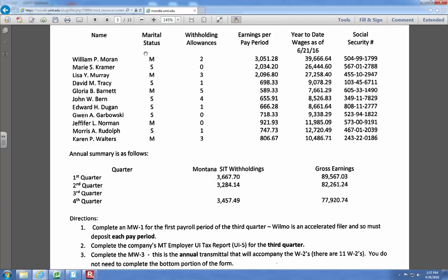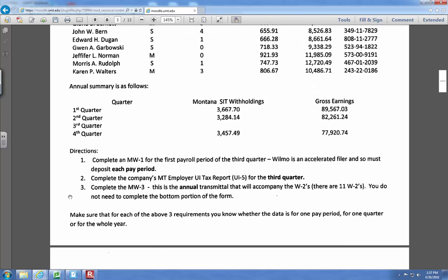Then you need to convert that into quarterly numbers to fill into this chart. So if you've got one payroll, you know how many times they're paid in a quarter, you can do that. You're going to do three things for me. One is you're going to complete an MW-1 to make the deposit for one payroll. One payroll, because they're accelerated. Wilmo is an accelerated filer, and so they have to deposit each pay period. Secondly, you're going to complete the UI tax report, which we just practiced, for the third quarter. And lastly, you're going to complete the MW-3, which is for the whole year. And I gave you the other three quarters' information.